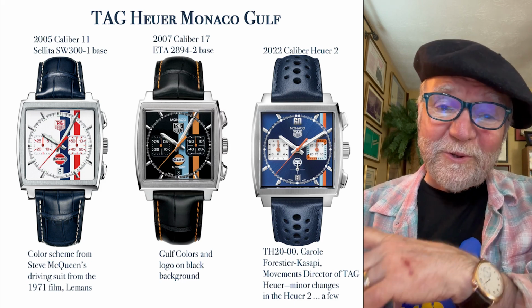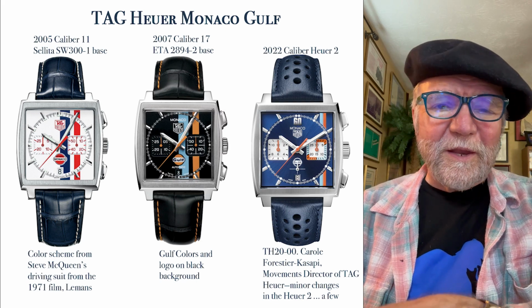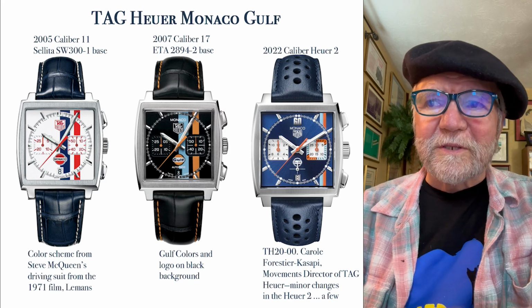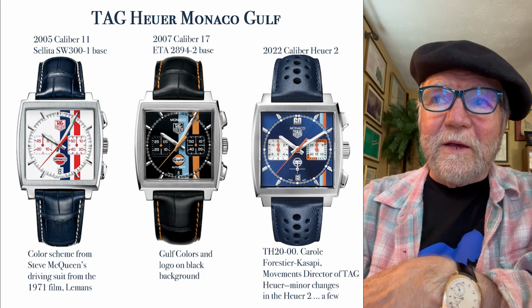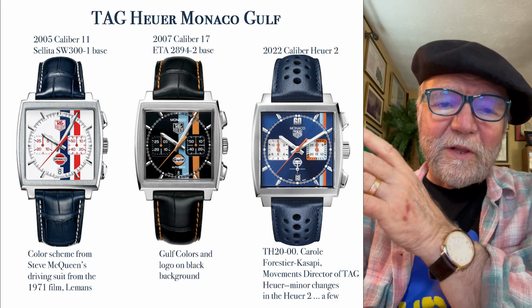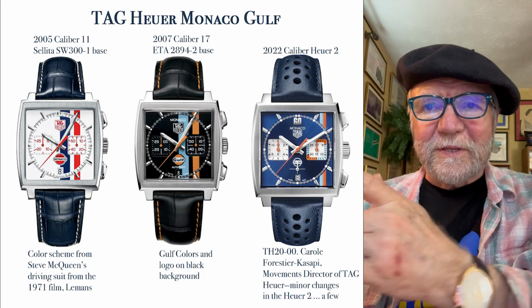Now, there was a special code that TAG Heuer is using called the TH20 dash something or other. This one is dash 00. And so this is the latest TAG Heuer Monaco Gulf that they have.